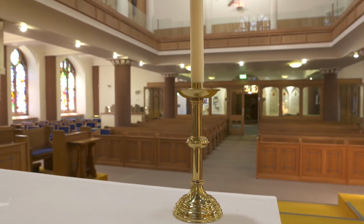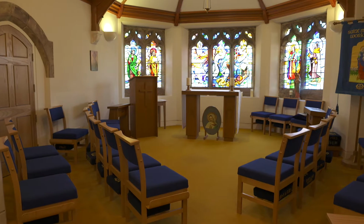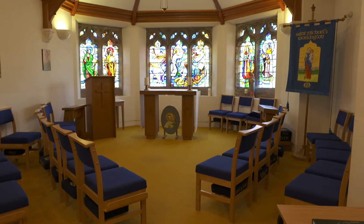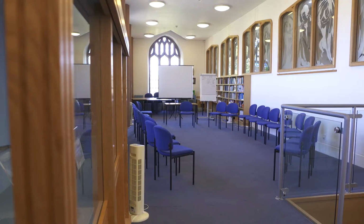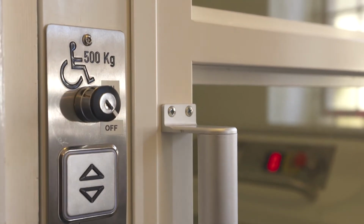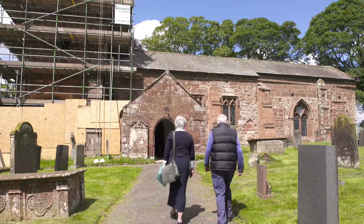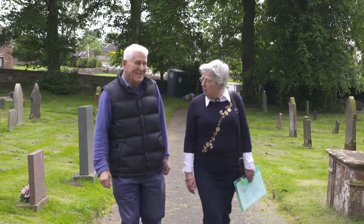Over time, many of our church buildings have been altered to meet changing needs. The desire for a comfortable environment with modern facilities and a flexible community space often means adapting our church buildings. Even though each denomination operates a different system for dealing with alterations or changes, many principles remain the same. Lily Hopkins is chair of the Carlisle Diocesan Advisory Committee and explains how important early conversations can be.